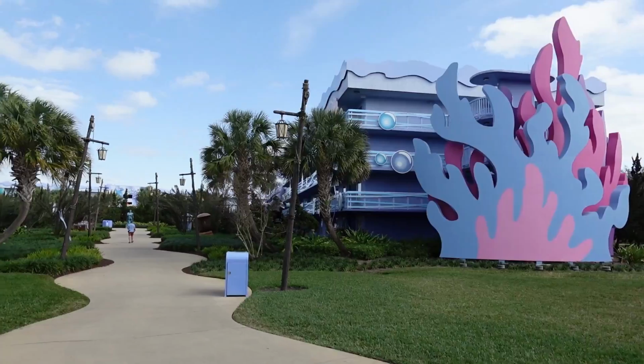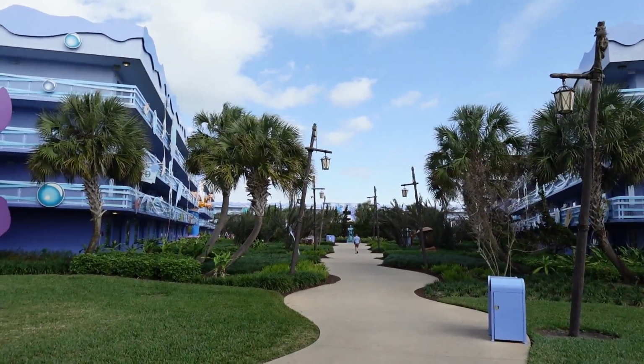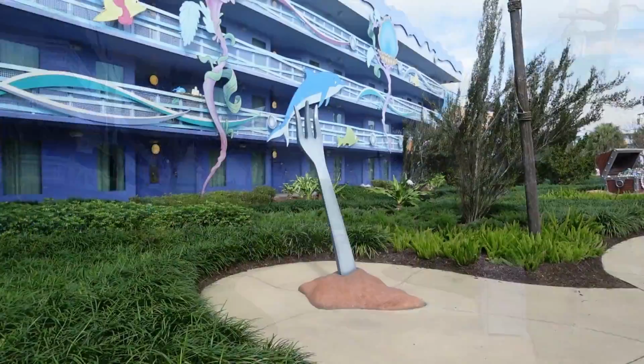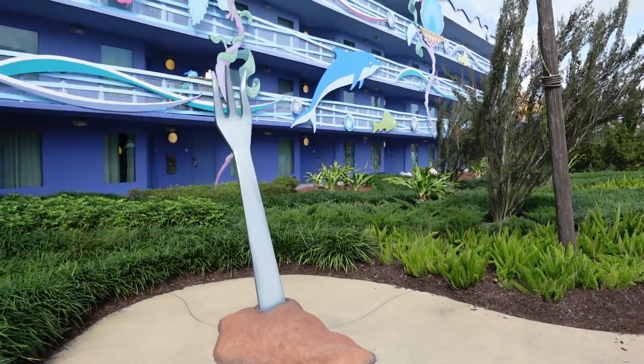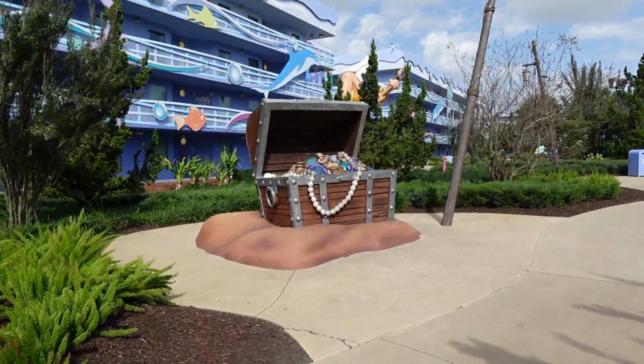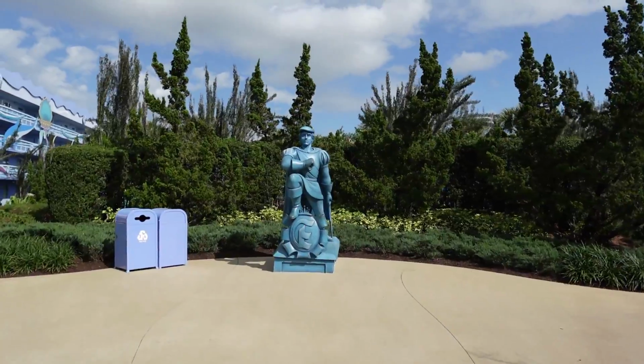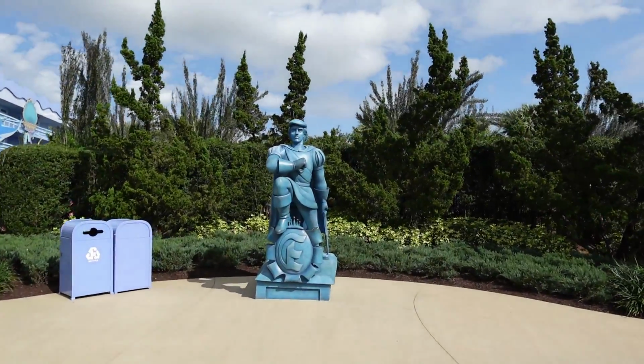As we exit the Lion King, we enter the last area of the resort that we're going to show you, the Little Mermaid area. As we walk into the Little Mermaid area, you'll be greeted by all of Ariel's little items that she likes to collect. And at the end of the walkway is the Prince Eric statue.